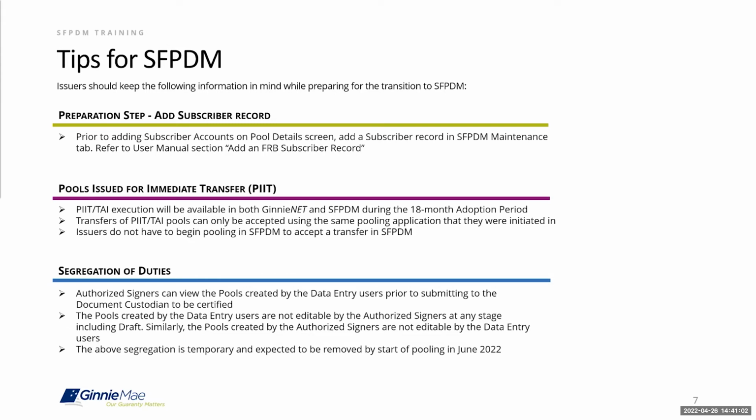Let's talk about pool issuance for immediate transfer. PIT pool execution will be available in both GennyNet and SFPDM during the 18-month adoption period. Transfer of PIT pools can only be accepted using the same pooling application that they were initiated in. So if you started in GennyNet, you need to do the acceptance in GennyNet. Now, if you initially start in SFPDM as part of the new process, then you'll do your PIT pool in SFPDM.